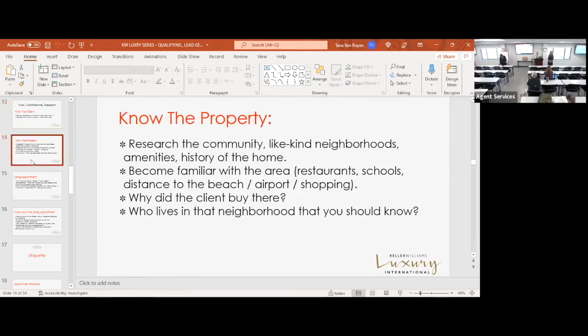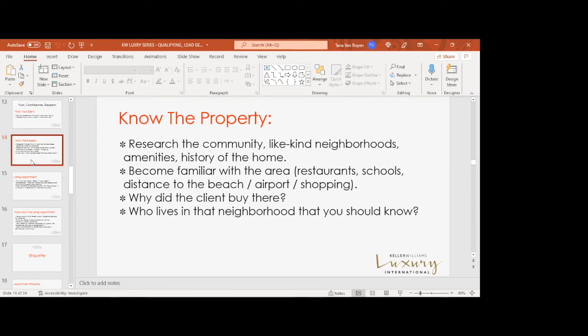Second, know the property. As Michael said, if it's in a gated community, what's inside the gate? Who's inside the gate? Who are their neighbors? What does the property have? Was it for sale before? You can do this on all your pre-listings. Get the history of the property so that when you go into a listing appointment, you can say, I noticed that you had this listed before, and I already have my sheet.